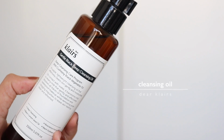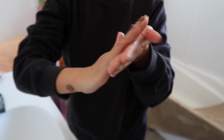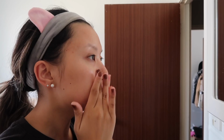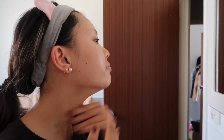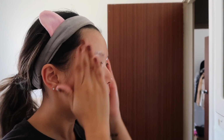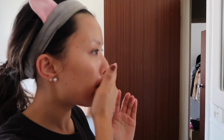So now that we got most of our makeup off, now we wanted to really deep cleanse. I will go in with the Dear Klairs Gentle Black Deep Cleansing Oil. I highly recommend cleansing oils. I know for people that have oily skin, using an oil might be quite scary. Just try a couple of different oils and make sure they don't break you out, because cleansing oils are so gentle. You can use cleansing oils to take off your whole makeup. You don't have to go in with a makeup wipe, but for me, I just like to use a makeup wipe really gently on my skin, and then I'll go in with a cleansing oil to really deep clean. And this one is very gentle on the skin.